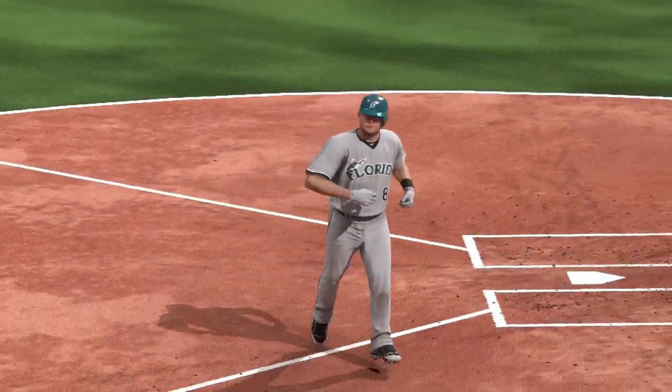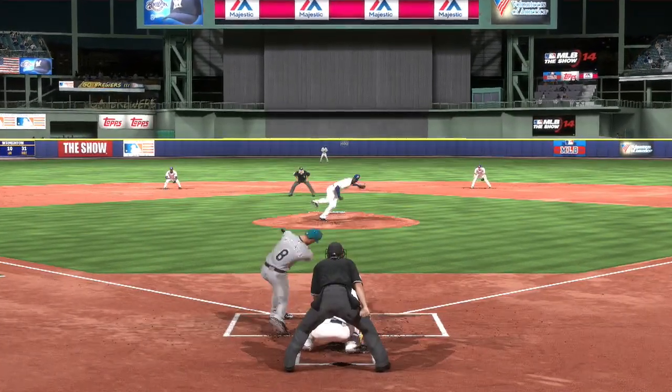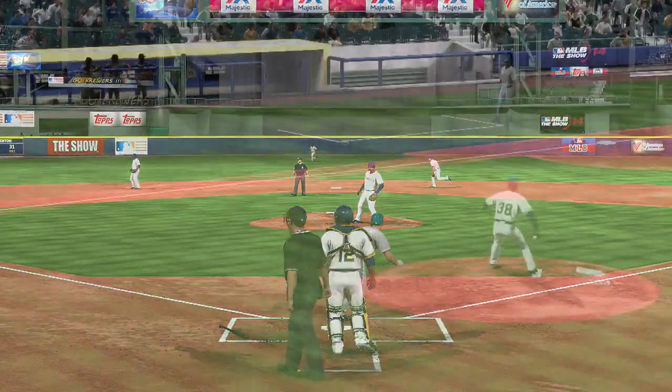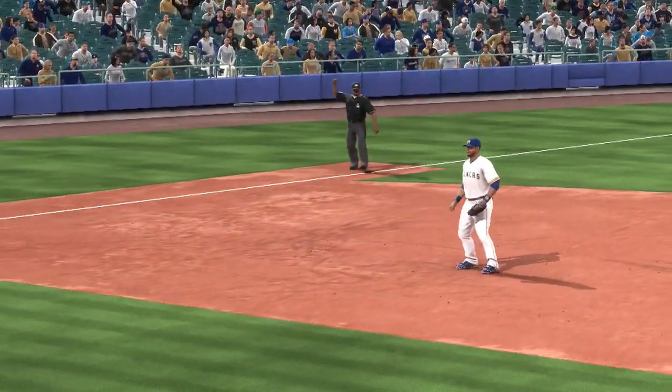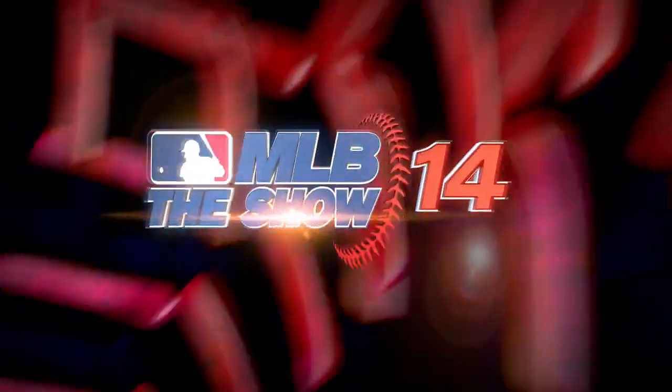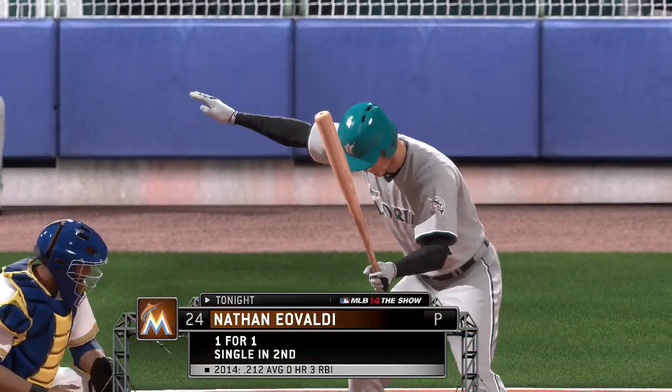We're starting to see signs that he's about ready to break out of this slump he's been in. He won't get anything to show for it here, but this is a good swing and a hard-hit ball. Unfortunately, though, it's just right at somebody. Nate Eovaldi will dig in. He singled his first time around.